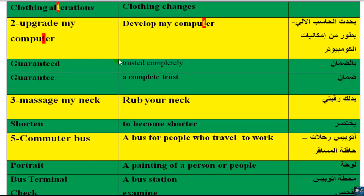Guaranteed, trusted completely. Here, guaranteed. This is British, I can make the R silent. Trusted completely. American, completely. O as a sound. Guarantee. A complete trust. American, a complete, O as a sound. A complete trust. British, complete. A complete trust.